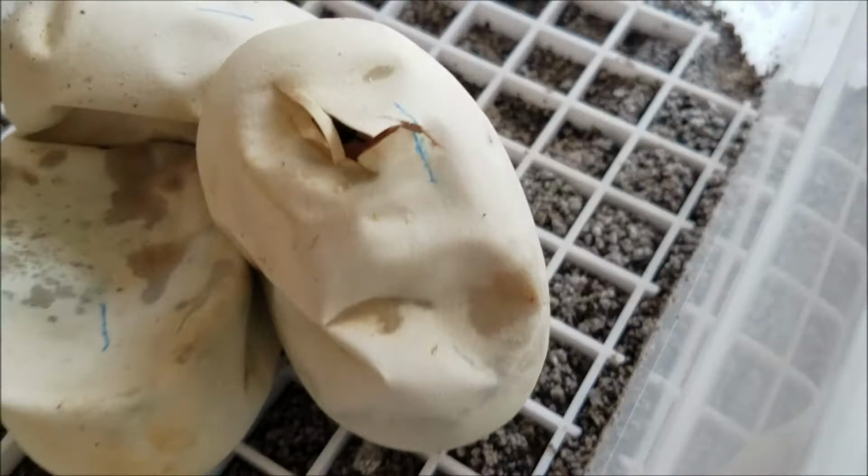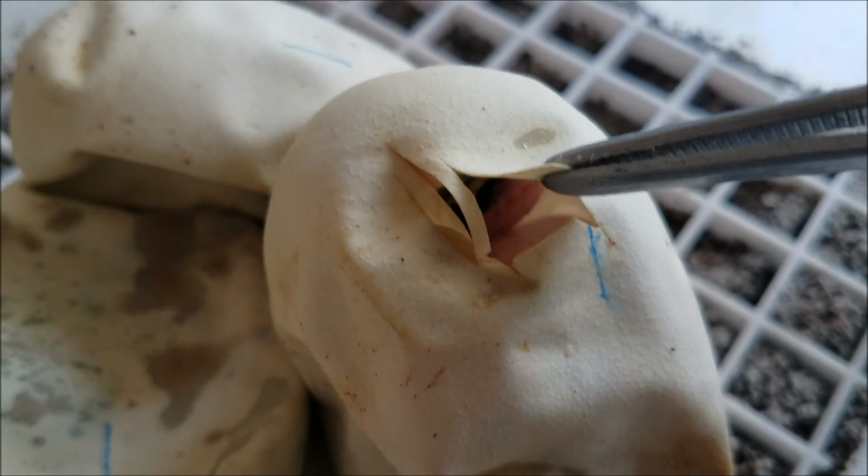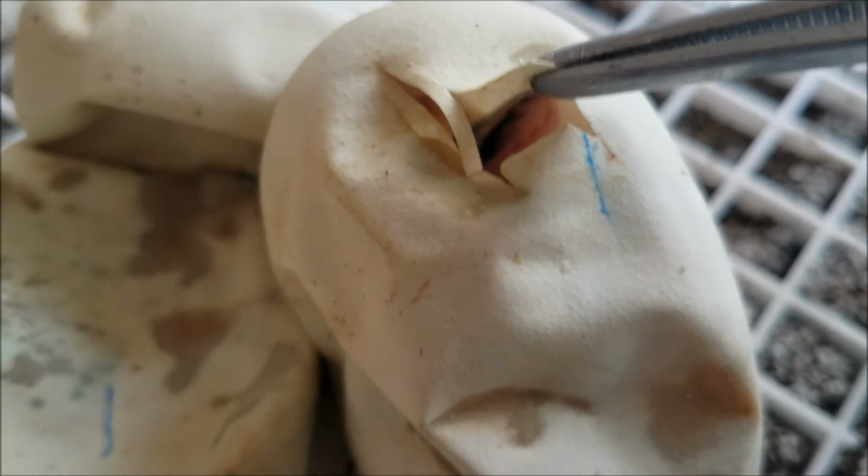Alright, so this is the one that's pipped so far. Let me grab something here, and hopefully the camera will be able to pick up enough for y'all to see inside. As you can see, there's the snake head.